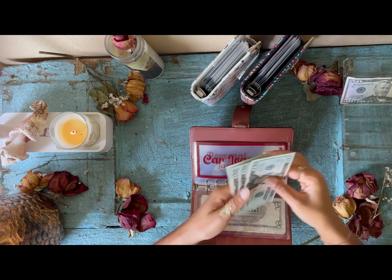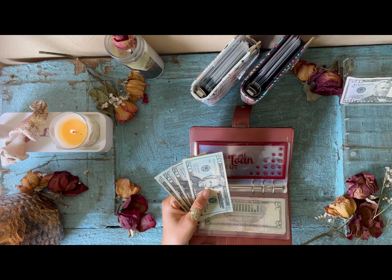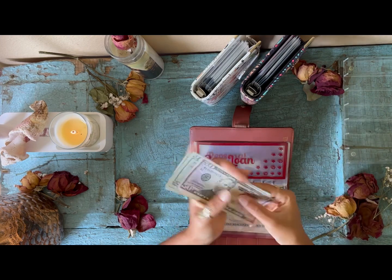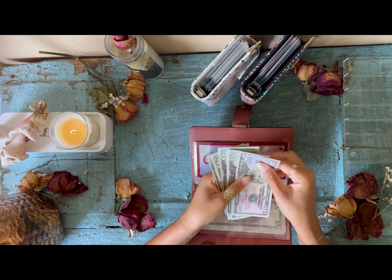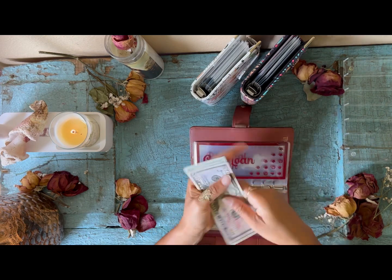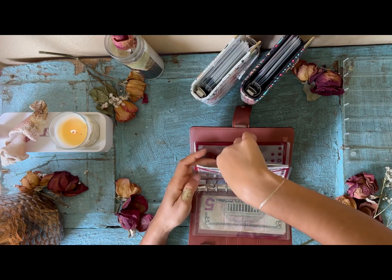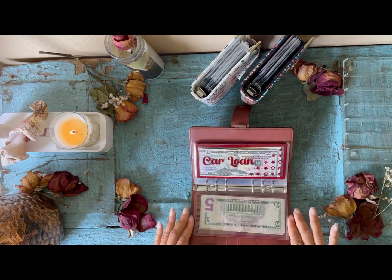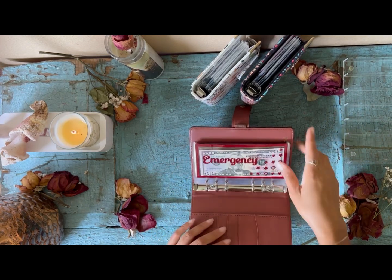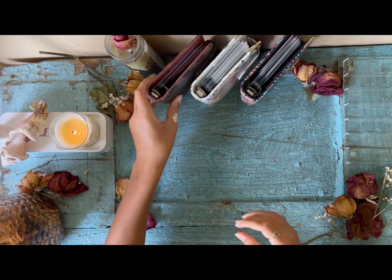And I pray this is right for my car loan, because this is where I kind of messed up. And it should be right. So 50 plus 80, yes, 130 is going to my car loan. Okay, and probably at the end of the month I'll put it in my car loan account. Okay, so that is done.